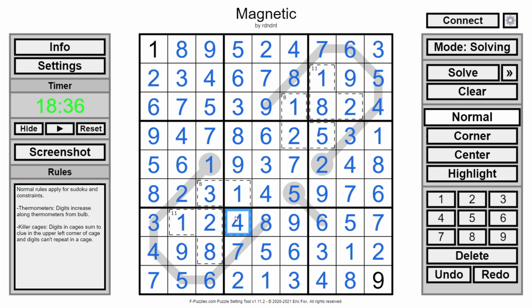I'm not sure. It was needed at least once, but I managed to spot it like half a dozen times or something. But yeah, that was a fun puzzle, and I like the magnets. I didn't actually catch that until literally this exact second, that these were magnets and the puzzle's called magnetic. But yeah, thank you rdndnt for the puzzle, and thank you all for watching.